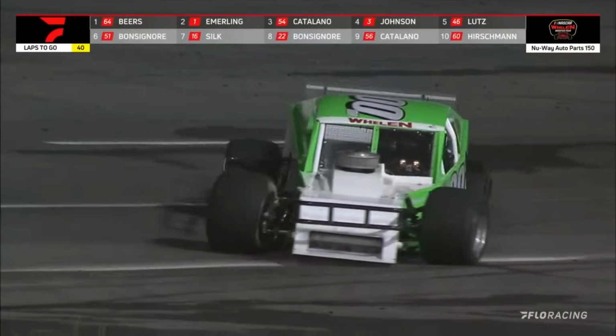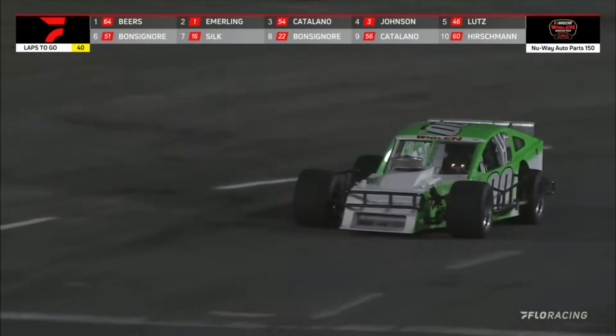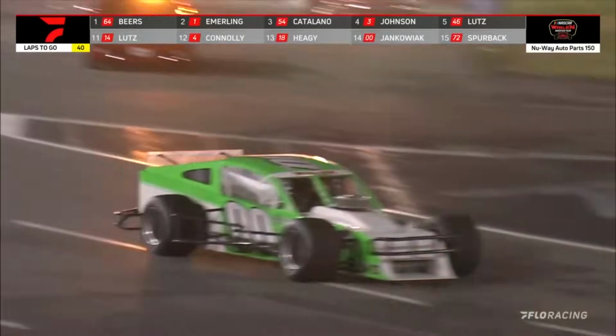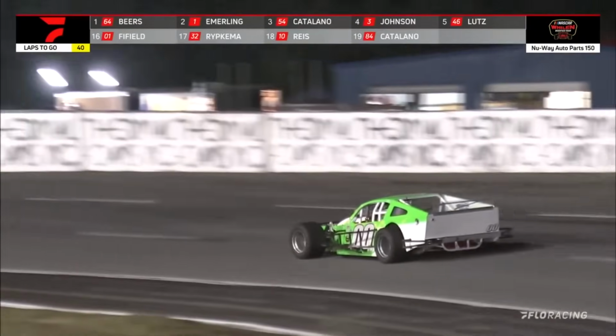Jankowiak. Caution number 9 on the night. Andy Jankowiak, with help from Ron Silk, going spinning while battling for position up in the middle of turns 3 and 4. And that will bring out the caution. Austin Beer still the race leader, Patrick Emmerling and then Tommy Catalano.